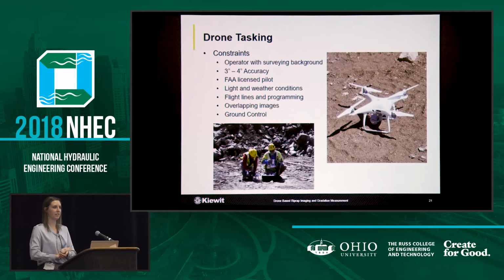The best time to fly these drones for this purpose was midday and during sunny conditions, because since we are in the canyon, there's trees, there's the canyon walls that could cast shadows onto the riprap, and that could hinder the image quality. And so the drones, we were able to program those based on the GPS so that they were flying over those control points that we provided.